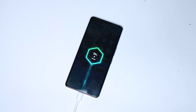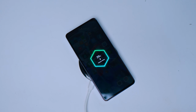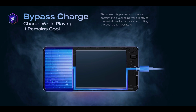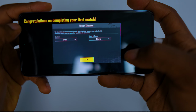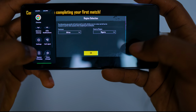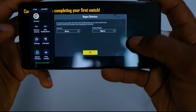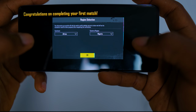For the battery, the Note 30 VIP comes with a 68W wired charger that powers this device from 0 to 100 in 45 minutes, which can drastically reduce the wait time for charging this device. The addition of a 15W charger in the box provides you the convenience of cordless charging. Here's something that truly sets the Note 30 VIP apart: its innovative bypass charging technology. This allows the charging current to bypass the battery when it hits 30%, directly powering the motherboard instead. This not only stops the overheating of this device during charging and gaming, but also extends the longevity of the battery.